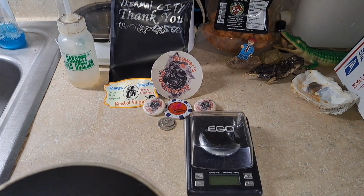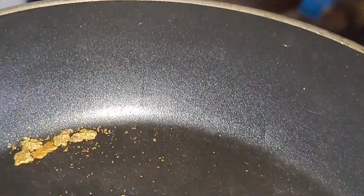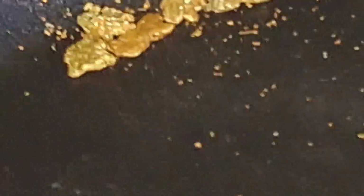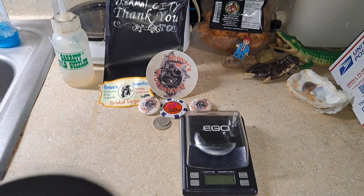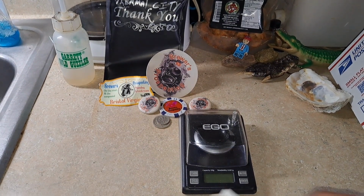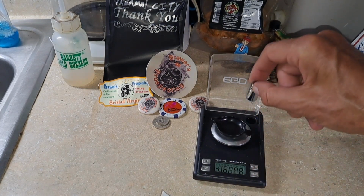Well, once again, we find ourselves with a very nice pan of some beautiful gold. Look at that fine gold in there with those beautiful chunks. Some very pretty stuff. Very fun to recover. That was some dirty stuff. A lot of organics. Thermal City material there, but it's all right. Let us get our thing set up here. We'll go ahead and do a little test.